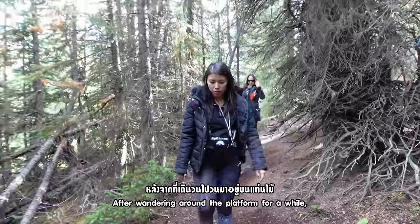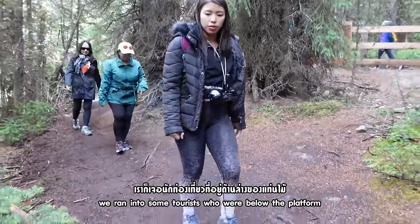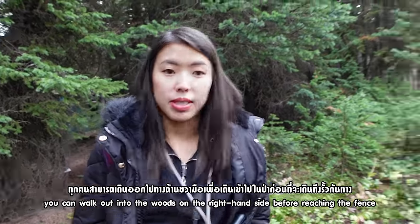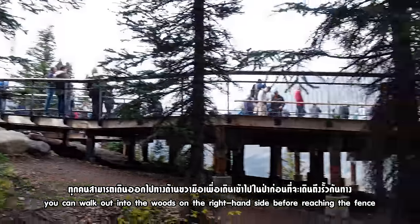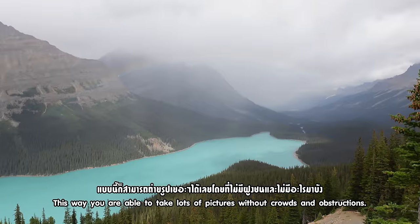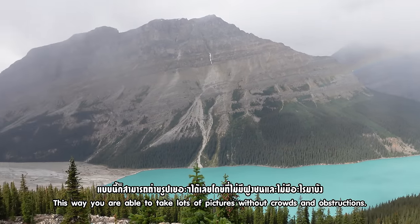After wandering around the platform for a while, we ran into some tourists who were below the platform and asked them how to get there. Instead of taking the main trail, you can walk out into the woods on the right-hand side before reaching the fence, which leads to an opening area. This way, you are able to take lots of pictures without crowds and obstructions.